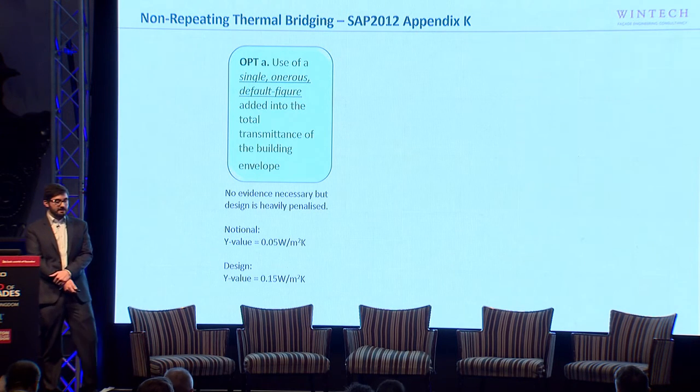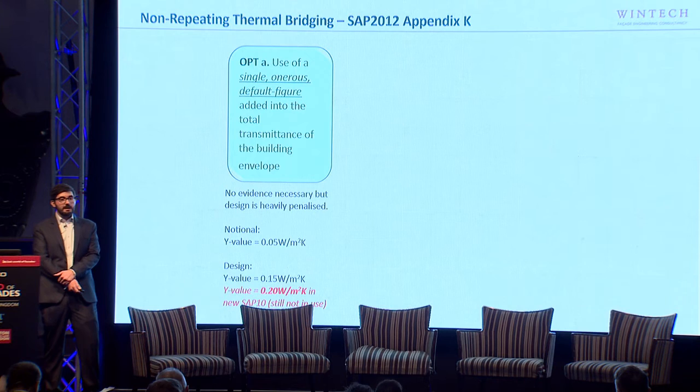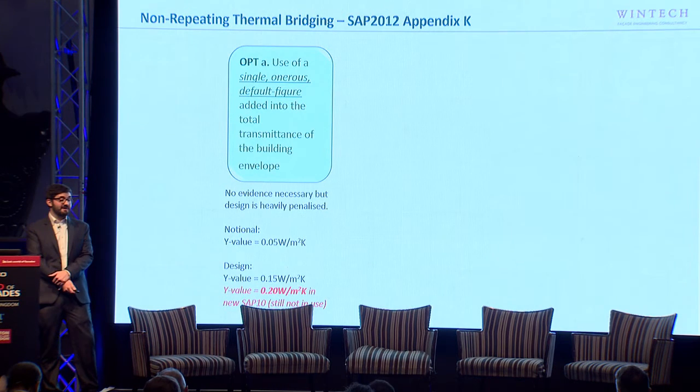This loophole is being addressed with the new SAP 10, which is still to be released for use.